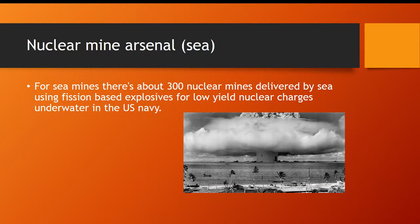Nuclear mine arsenal at sea. For sea mines, there are about 300 nuclear mines delivered by sea using fission-based explosives for low-yield nuclear charges underwater in the U.S. Navy. That's a test of one of them from way back when they were first built.